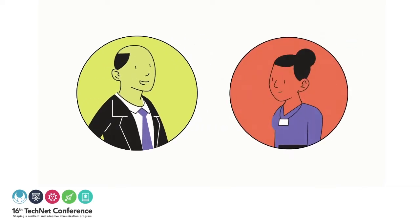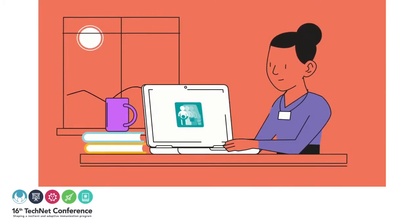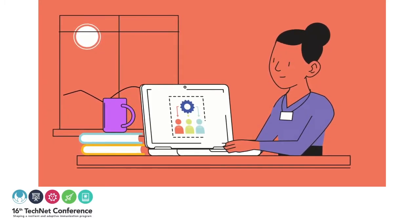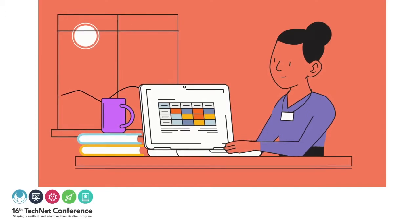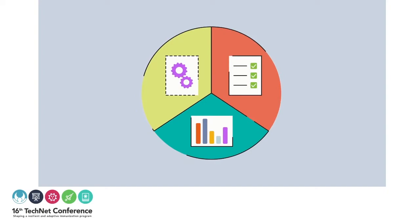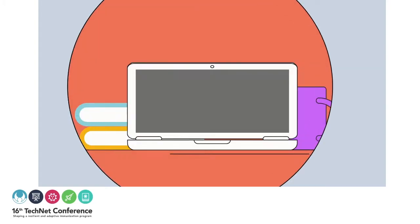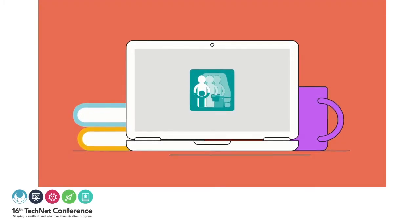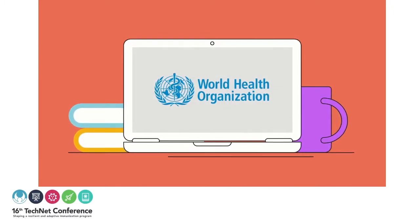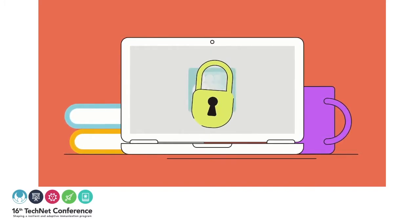Robert designates Sunisa to take care of EVM implementation in his country. Sunisa will set up the EVM tool, manage assessments, oversee the data collection process, and analyze the results. We call Sunisa a national EVM manager. Now let's take a quick look at EVM in action. First comes the preparation phase, where Sunisa will set up the assessment on the EVM web portal. While hosting and maintenance of this tool is taken care of by WHO, every country gains its own portal for secure and private access.